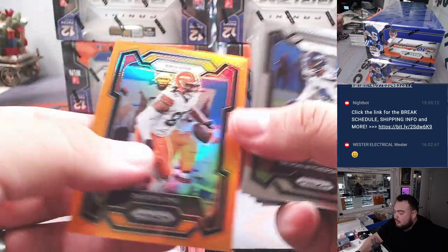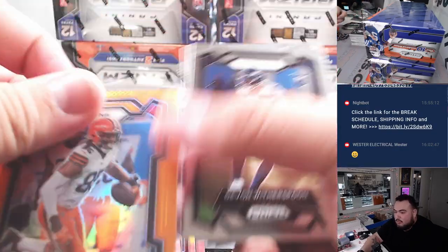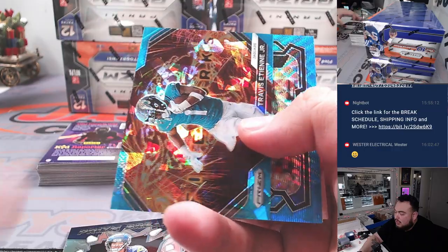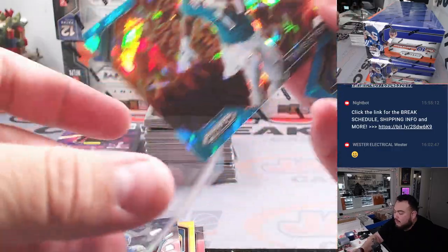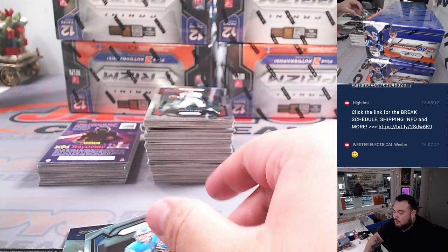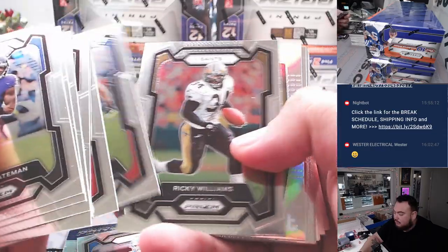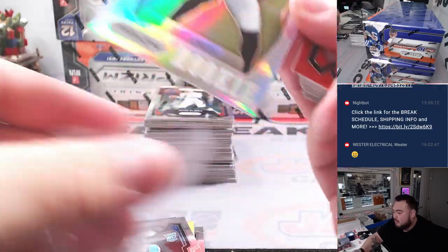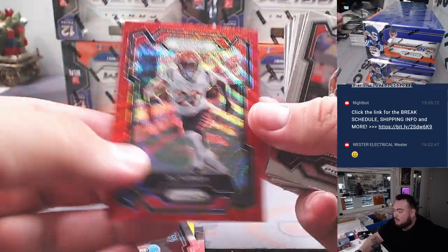Jackson Smith and Jigba, David Njoku, out of 249. Travis Etienne, little fireworks, color match too, out of 99 for the Jaguars. And then a Mark Andrews. Laporta. Nice rookie retro Zay Flowers. That's sick right there. And then DJ Turner.